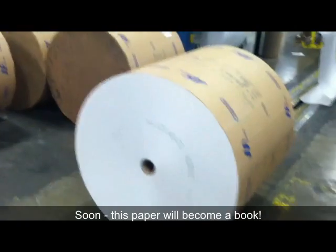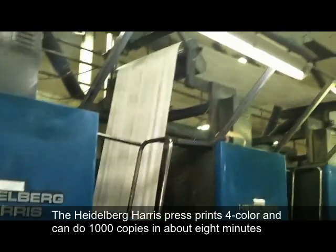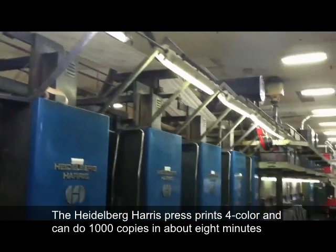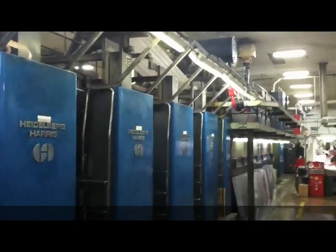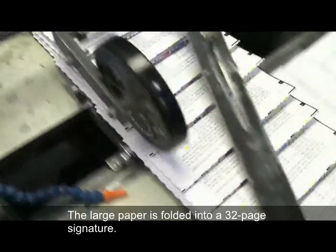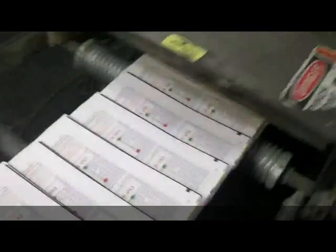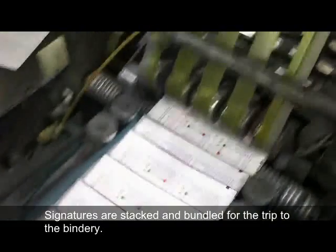Start with these big rolls of paper. These will become the book. They get loaded up in the Heidelberg Harris Press. This thing is amazing. There's 4 plates for each side. There's an upper and a lower, so 16 plates total for this 32-page signature, and they end up folded into this little bit. A conveyor takes them up where they're stacked to go to the bindery.